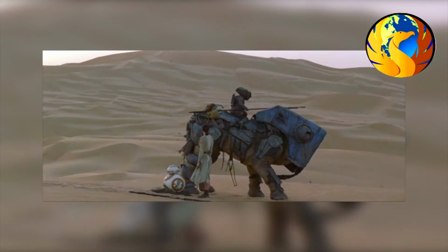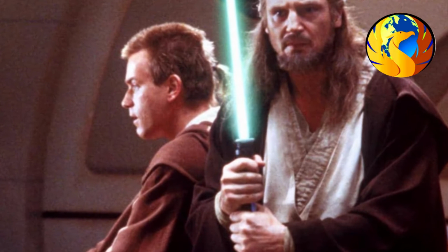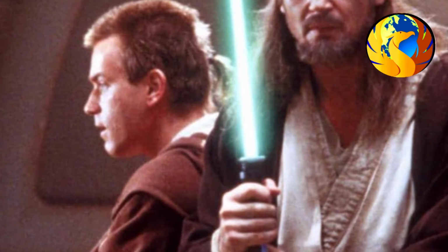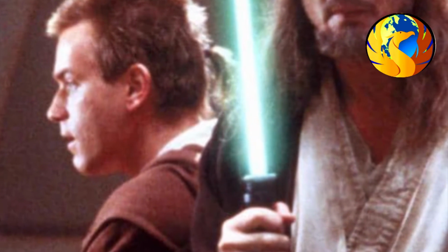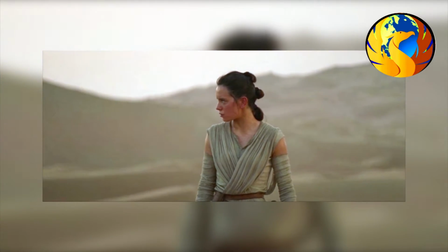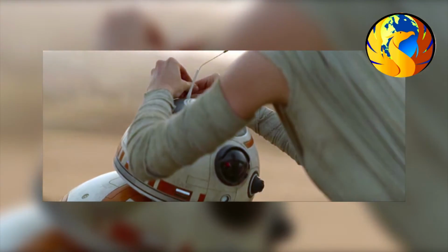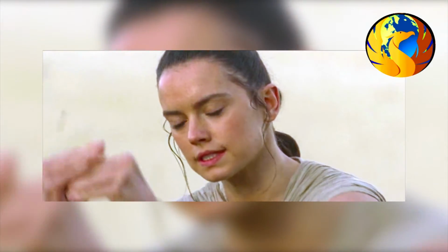In The Force Awakens, Rey meets BB-8 on Jakku. Again, The Phantom Menace is the only trilogy opener that this does not happen in, and that's because Qui-Gon Jinn and Obi-Wan Kenobi are already heroes when we meet them. In The Force Awakens, Rey meets BB-8 on Jakku while BB-8 is being stolen by Teedo. At that moment, Rey has a choice: ignore the situation or rescue BB-8.